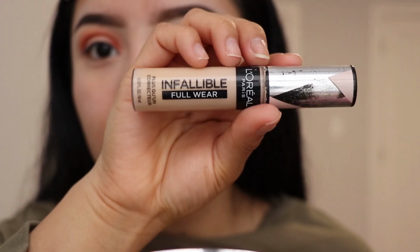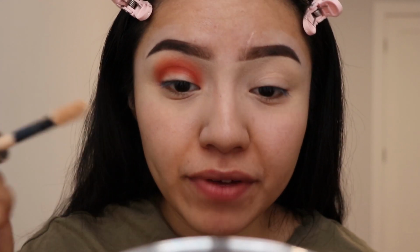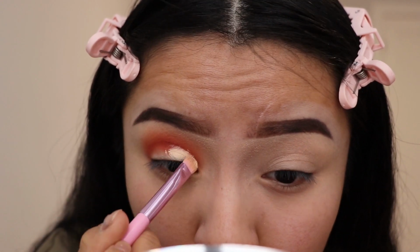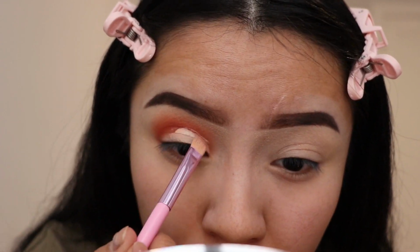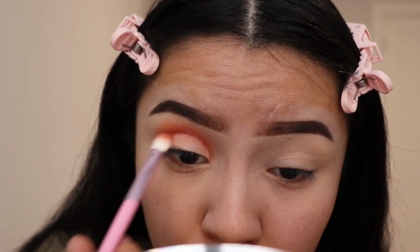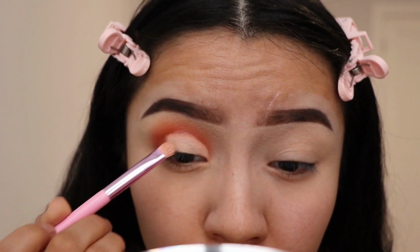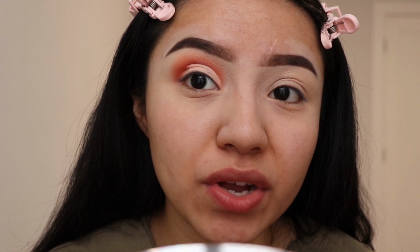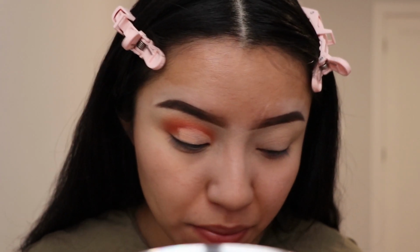Now I'm going to grab my L'Oreal Infallible Concealer. This is the shade Vanilla. I'm going to cut my crease and apply a shimmer color on top of it. Just like that, guys, you just want to cut your crease halfway. The reason why I did that is because I want to darken the outer corner of my lid, and that's exactly what I'm going to do next.